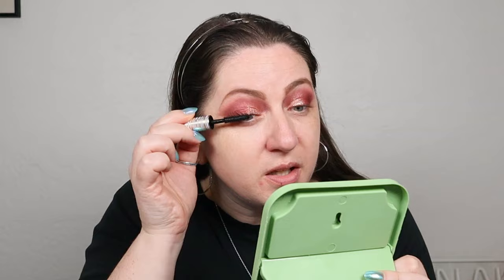Let's start with my right eye first. Immediately, it's like a really tacky formula. It just gripped those lashes like bloop. I love these type of wands, and that's primarily why I picked this up, because one, I love testing new mascaras and trying to find the next best thing, but also I like having a variety in my collection of different tubing mascaras versus not, some waterproof versus not. Wow, you guys, this is actually really nice. Look how pigmented it is, and I didn't even hardly do anything yet.